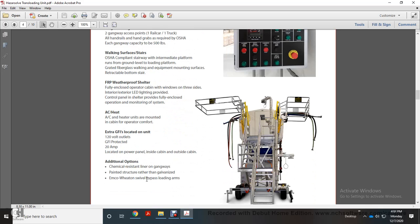Additional options: chemical resistant liner gangways, painted structure rather than galvanized, Amoco, Wheaton and swivel bypass loading.